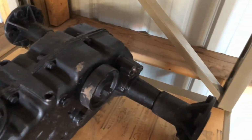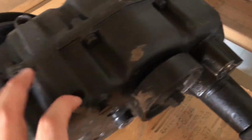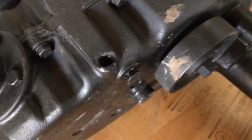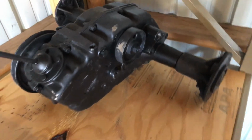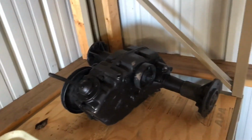What I'm probably going to do, I think I mentioned this when I was redoing the SS16, is that the bolt holes and everything are all stripped out. So I'm probably just going to drill them and tap them out and put oversized bolts in it. And I'm going to put this rear end in the 19.9, hopefully before Pennsylvania plow day, because the plan is to take the 19.9 to Pennsylvania plow day, like down here on this shelf.